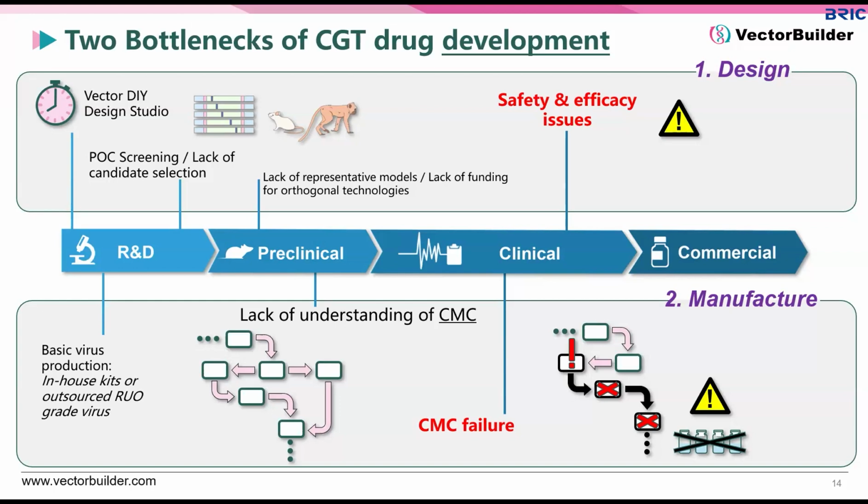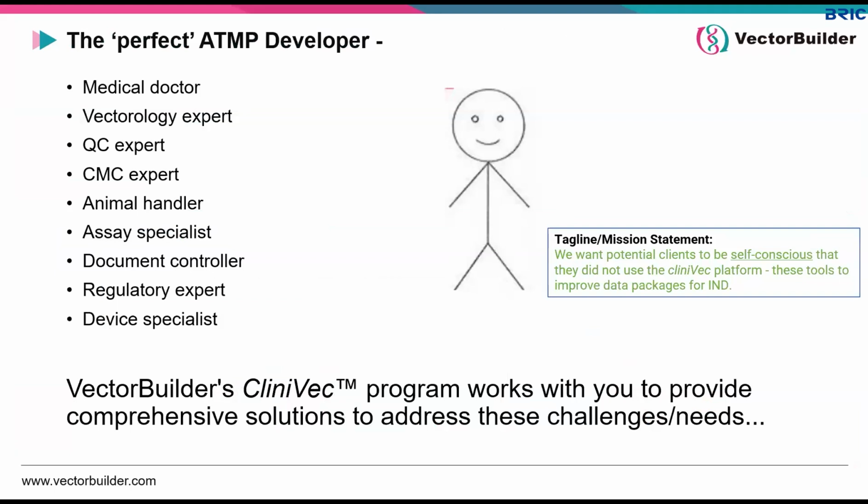It pretty much doesn't matter how you get to this point. You have either a design issue, safety issue, or a manufacturing issue. They all lead to the same place, the valley of death, where you either have to go back to the start, 2 years, 1 year, 3 years previous, or you try and remanufacture, you try and spend a lot of money doing extra analytics, and you can't actually get any further. So these are the 2 bottlenecks of cell and gene therapy. This brings me on to my next point. This is where all of these problems are everybody's problems.